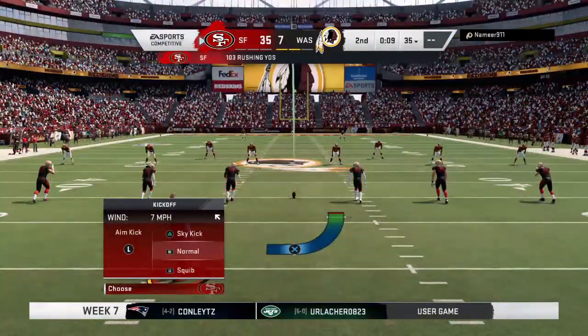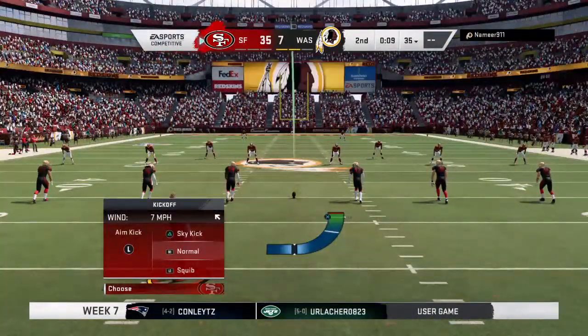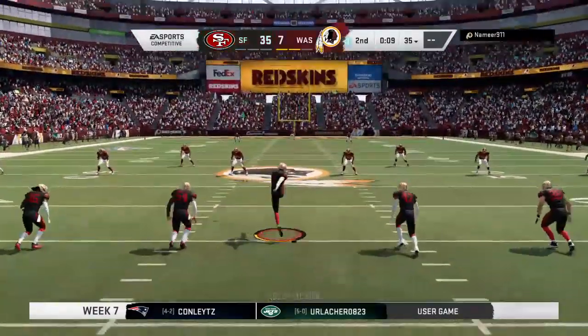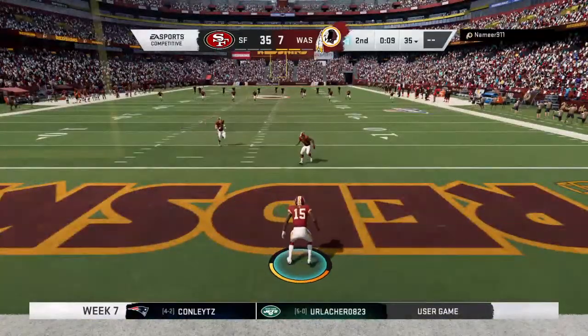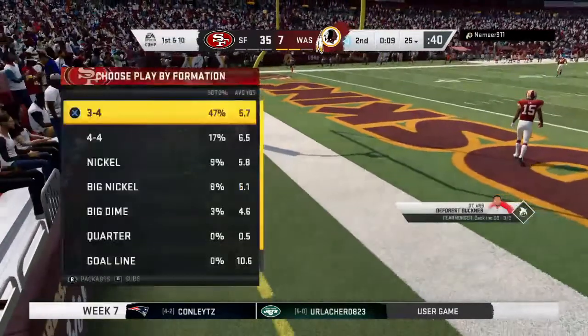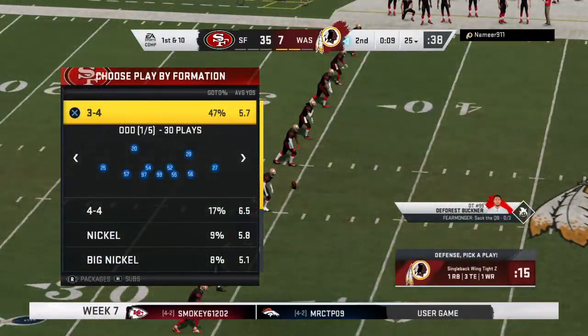But even before that, let's see if they decide to kind of squib kick or what they're going to do on the kickoff, because you don't want to give up a big play right before the half ends. Good point. And that'll carry over the back line of the end zone for a touchback.